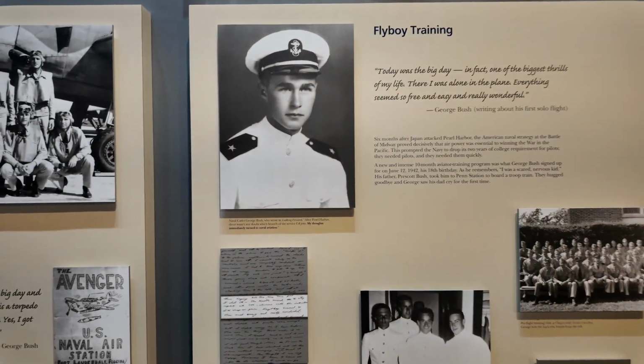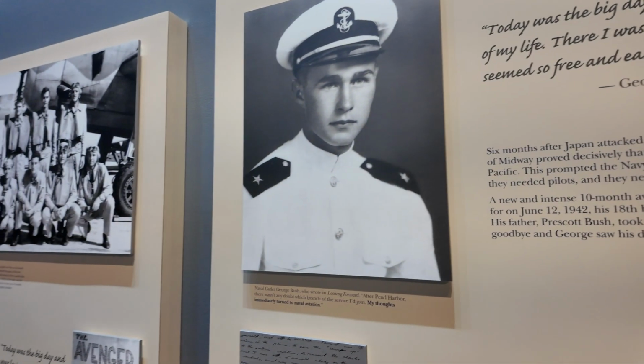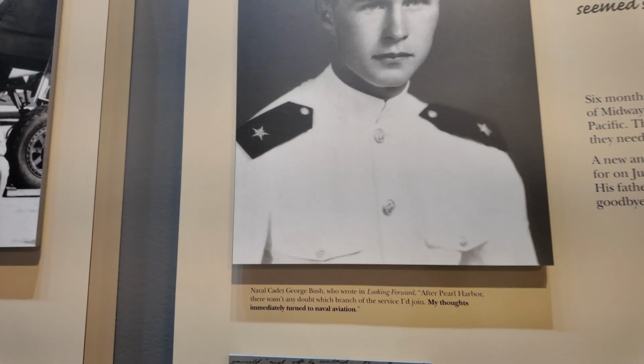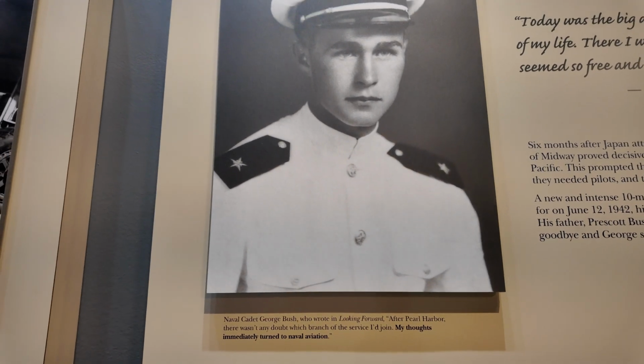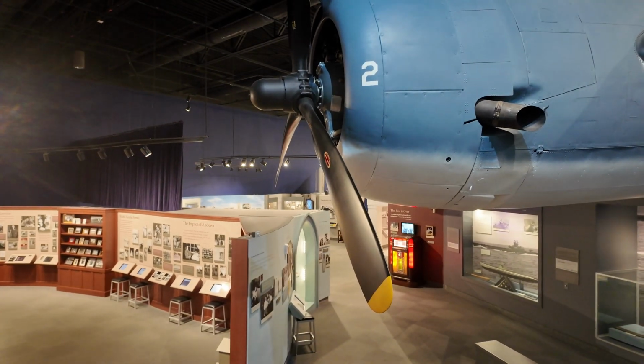So what we're looking at is George Bush's military service, senior. He looks a lot like Junior there, I'm not going to lie. Genetically, he should. Senior, military naval cadet George Bush, who wrote, looking forward after Pearl Harbor, there wasn't any doubt in the branch of service that I joined. Okay, they're saying after Pearl Harbor. That is insane, that plane. It's pretty cool.